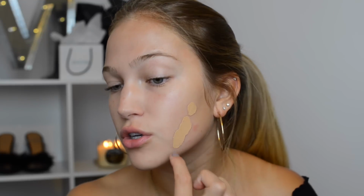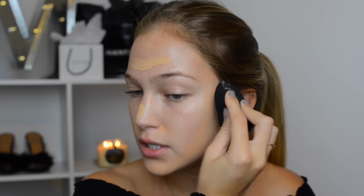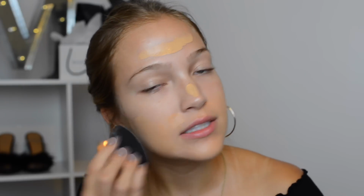Now for foundation, I'm just going to use 2 pumps of this. If you need more coverage in certain areas, you can always build this. I'm going to blend this out with my damp beauty blender. If you're going for a more dewy look, then using a beauty blender is definitely what you want to do as opposed to a brush.